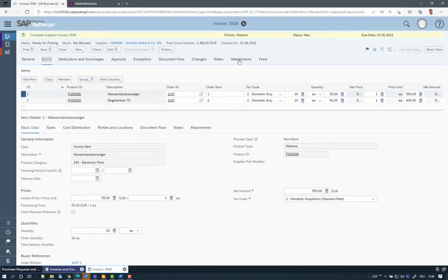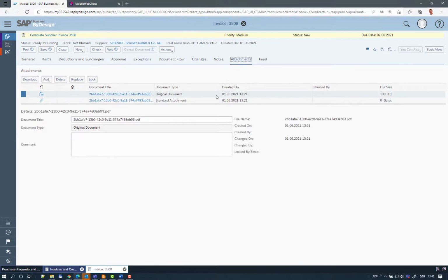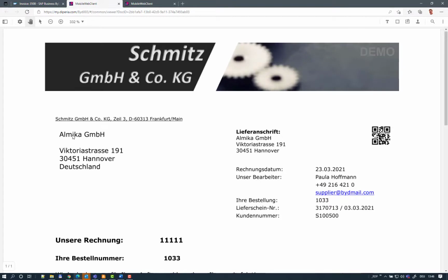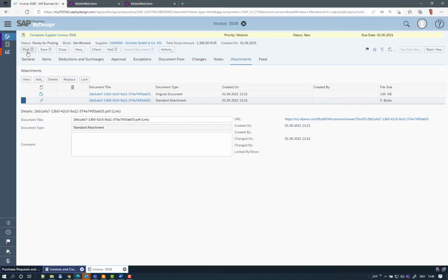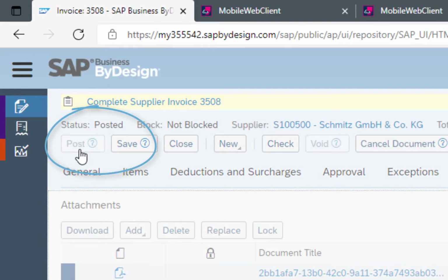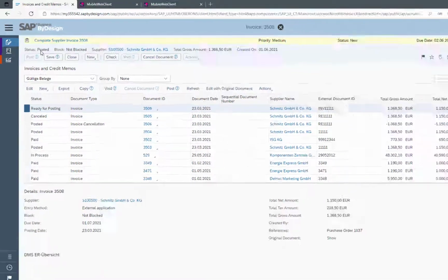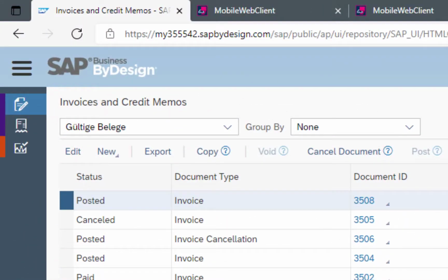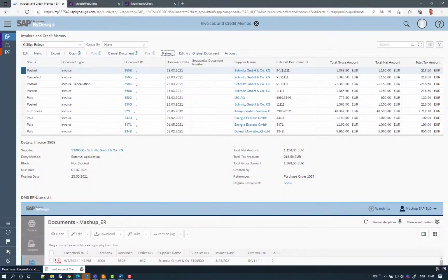Also in the Attachments view, the direct link to the legally compliant original voucher archived is automatically inserted and is accessible from here as well. So let's finalize the transaction and the processing of the invoice and post the invoice. The status changes to posted and the whole transaction is herewith completed.